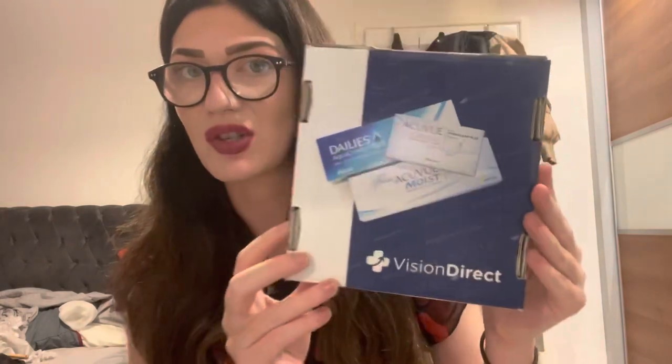So this is the packaging. Obviously, it says Vision Direct. The brand is AccuView Oasis brand contact lenses with Hydroclear Plus and UV blocking, it says on there as well.